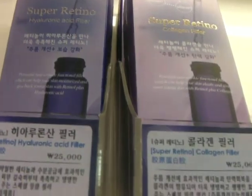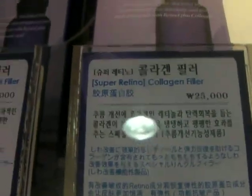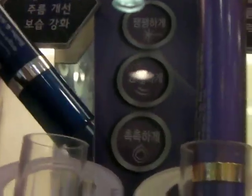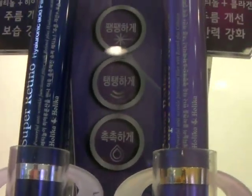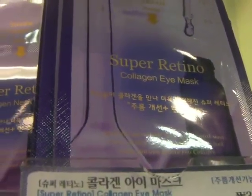And then what is this? For retinol treatment, collagen. This is a filler. One is filler and one is for collagen. Right here. And it looks like a trunk film like that. Collagen. Right here. What is it? Collagen eye mask? Yeah. Mask sheet.